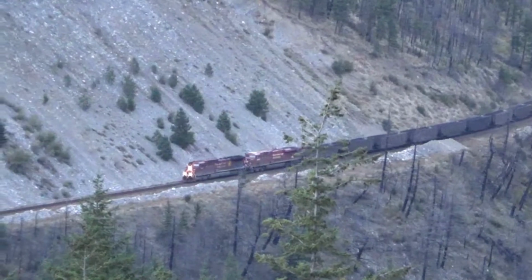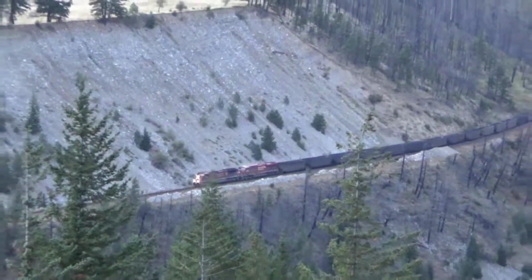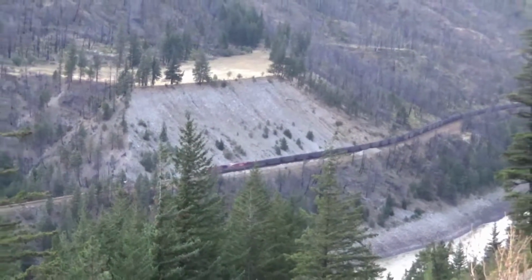West of the town of Lytton, I was able to capture this shot of CP 863 descending the CN Ashcroft sub through the Fraser Canyon. This was in the last of the daylight.